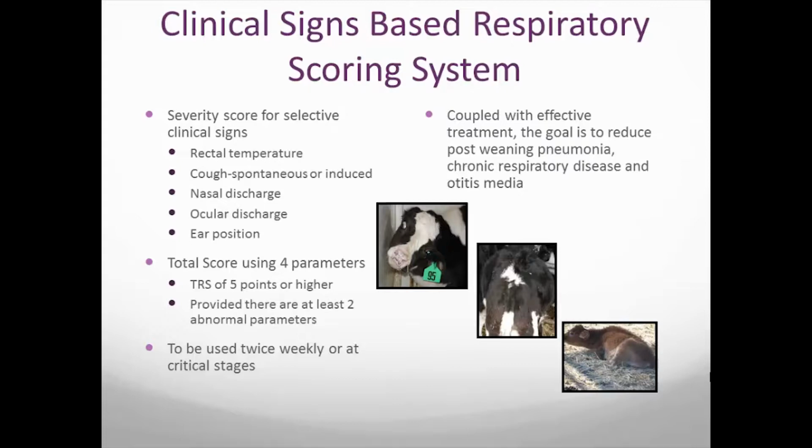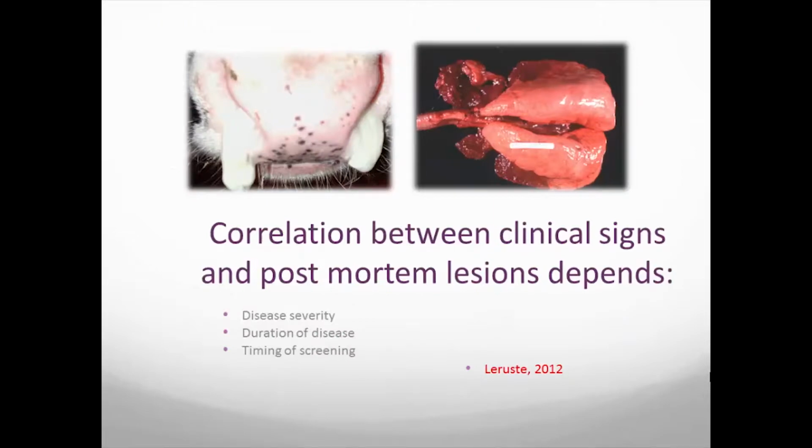The goal is to reduce post-weaning pneumonia, chronic respiratory disease, endemic respiratory disease, and otitis media in pre-weaned dairy calves. Again, this was repeated many times this morning.